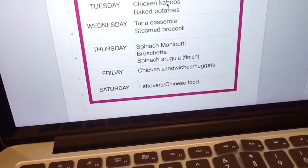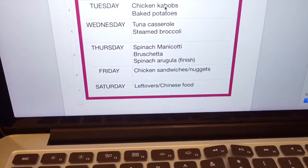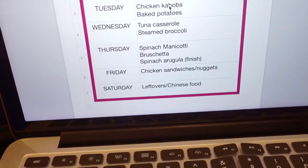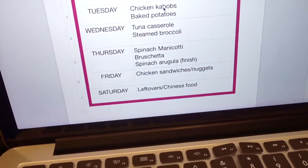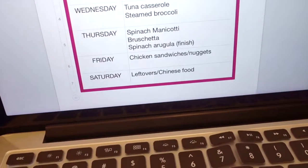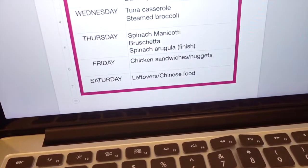Friday is just a simple dinner of chicken sandwiches or nuggets. I think I have some frozen vegetables still in the freezer that we'll have along with that. So it'll either be some peas and carrots or some green beans. And then Saturday will be leftovers or Chinese food.